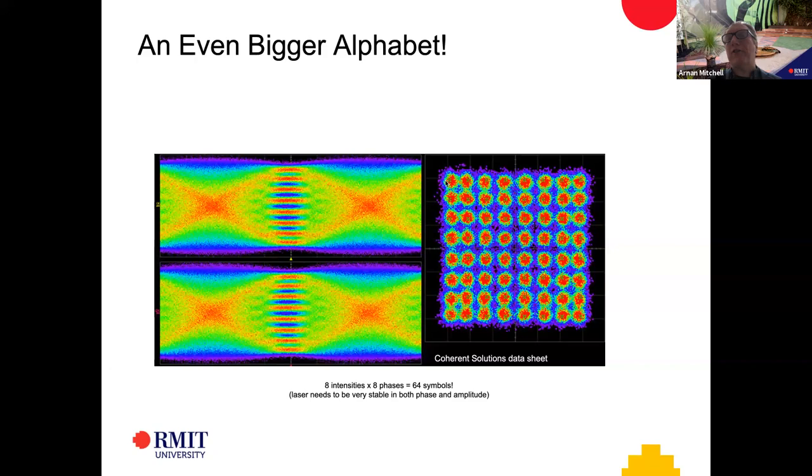So I can also frequency modulate the light and have multiple different levels of phase and amplitude. If I multiply those together, this is an 8x8 array. So I can have 64 different letters in my alphabet. This is a good way of increasing the data capacity.